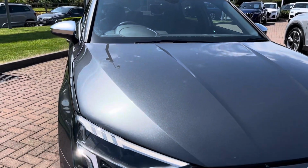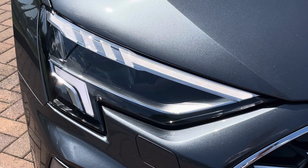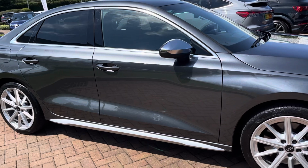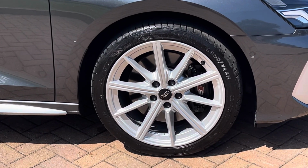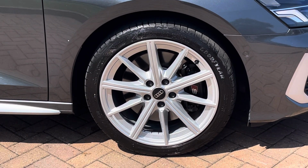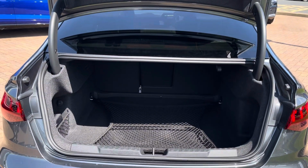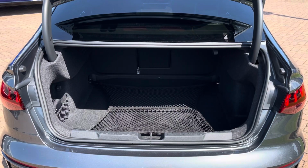On the front we have these fabulous LED headlights with LED daytime running lights, giving you maximum visibility regardless of weather condition. And on all four corners, these 18-inch 10-spoke star design alloy wheels finished in silver, offering a lovely contrast to that grey pearlescent paintwork and tying in really nicely with the S-line styling package. The boot lid can be opened by a touch of the button, revealing plenty of storage for your everyday belongings and even enough space for your weekend away luggage.